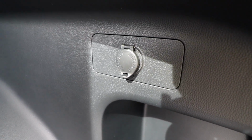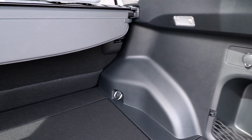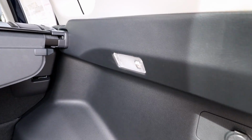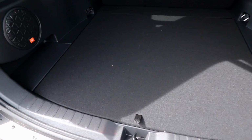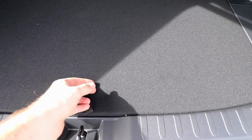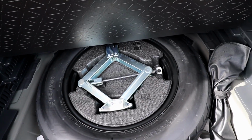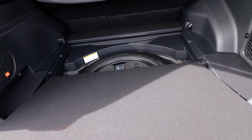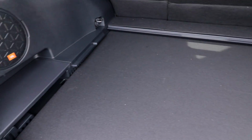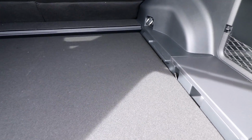All models give you a 12-volt power outlet. The Adventure gives you a 120-volt house outlet plug-in, which is nice. Then we have a cargo light right over here. And one cool feature, as you can see, we have a little handle right here. One thing is that we actually get a spare tire, which is great. Sometimes manufacturers are getting rid of those, but you can pull this out, drop it down, and then you have an even lower load floor and kind of a rim to prevent things from sliding or moving around.